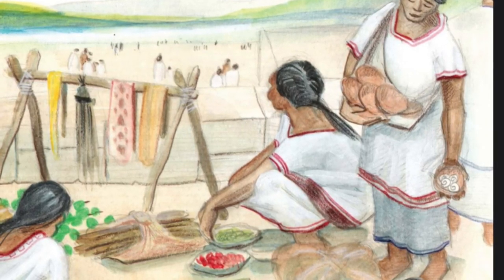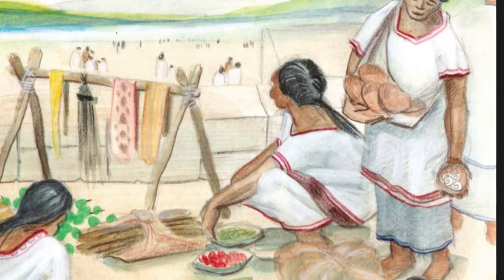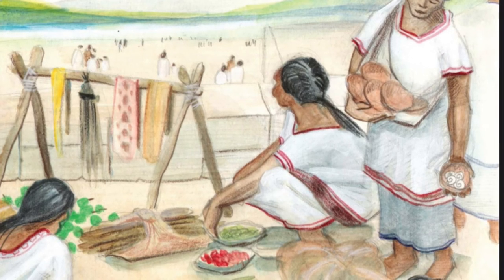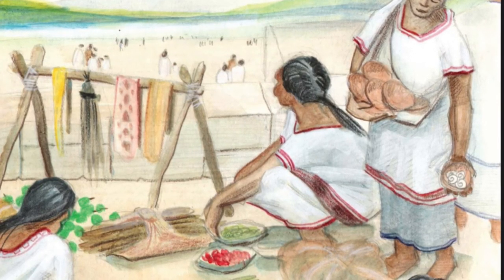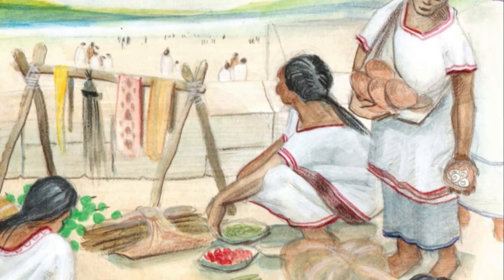Along with all the items that are for sale, there are also restaurants and barber shops. A building like a courthouse also sits in the market. People in this building are like judges, resolving arguments and ordering punishment for criminals.